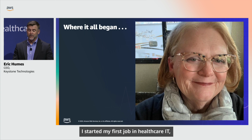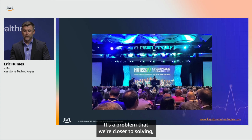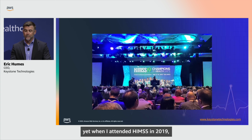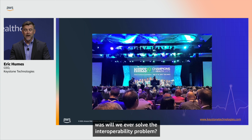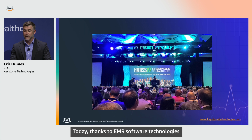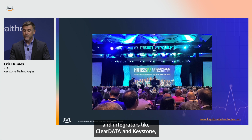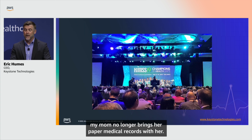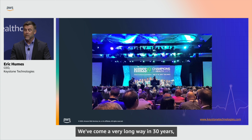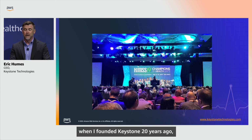A decade later, I started my first job in healthcare IT, and I learned the reason why. It's a problem that we're closer to solving, yet when I attended HIMSS in 2019, the looming question of the conference was, will we ever solve the interoperability problem? Today, thanks to EMR software technologies like FHIR and Amazon HealthLake, and integrators like ClearData and Keystone, my mom no longer brings her paper medical records with her. We've come a very long way in 30 years, but we still have work to do. This is the question that spurred me into action when I founded Keystone 20 years ago, and what still inspires us today.